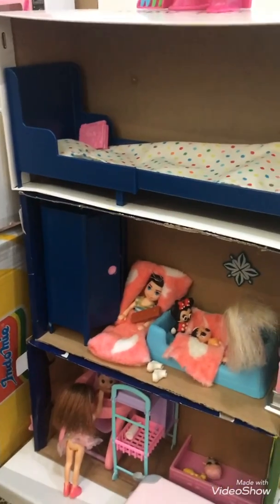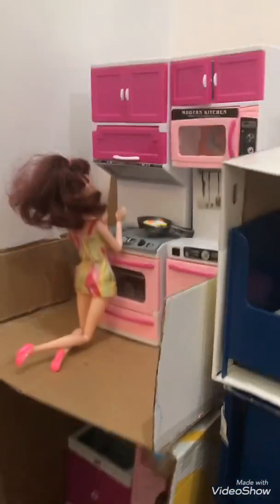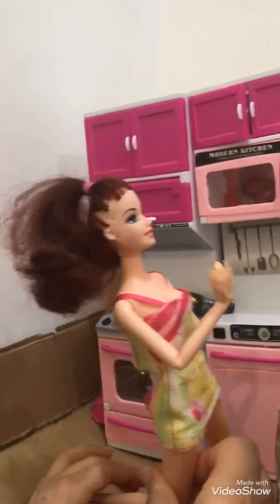So now, Samuel, as you can see, is still with his phone. Elsie's playing with her dolls. Anya's with her sister. Elsa and Anna are at the kitchen to cook some food. Let's see what breakfast you're gonna cook. As you can see, Anna's making some eggs. Oh, the eggs are ready. Now I need to toast some bread.